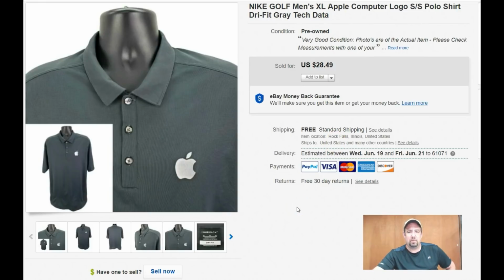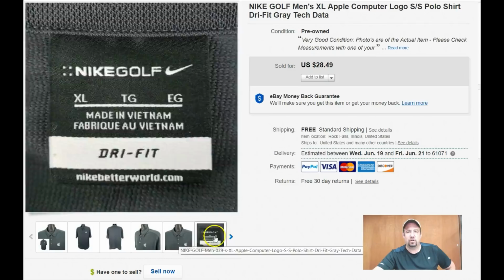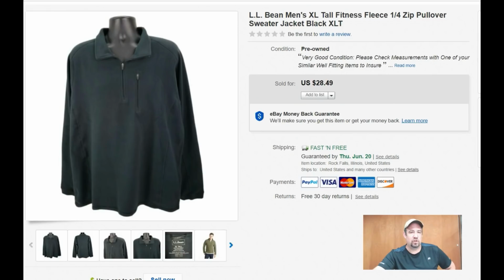I got this at a little mom and pop charity thrift. Actually, I got this at the same place I got the Eagles t-shirts. This is just a Nike Golf Apple dry fit polo shirt. This sold for $28.49, and this sold within less than a week. Just Orvis. Man, I have a hard time moving this stuff anymore, but I got $23.49 on this shirt here. So not too bad. Just your basic Orvis knit polo shirt.